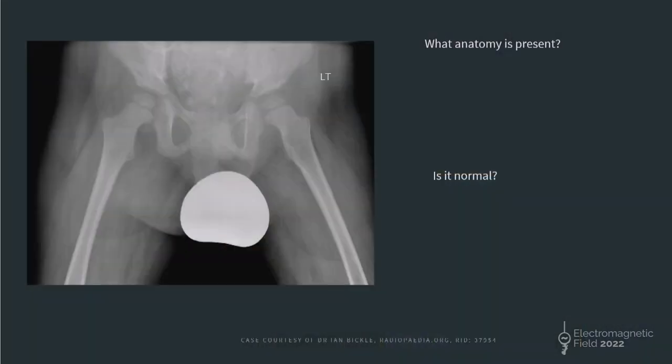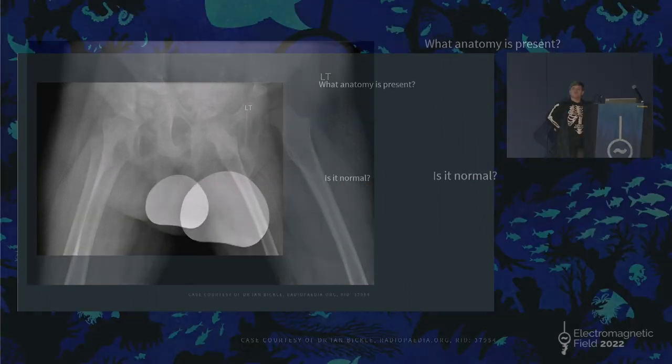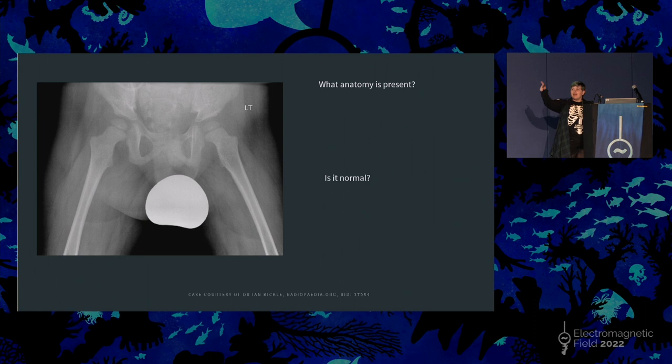Right then, this one. What are we looking at? It is a pelvis. Is it normal? There is a big white blob. Is that normal in an x-ray? There you go. So, who knows what that is? Hands up. It is a shield. Well done.